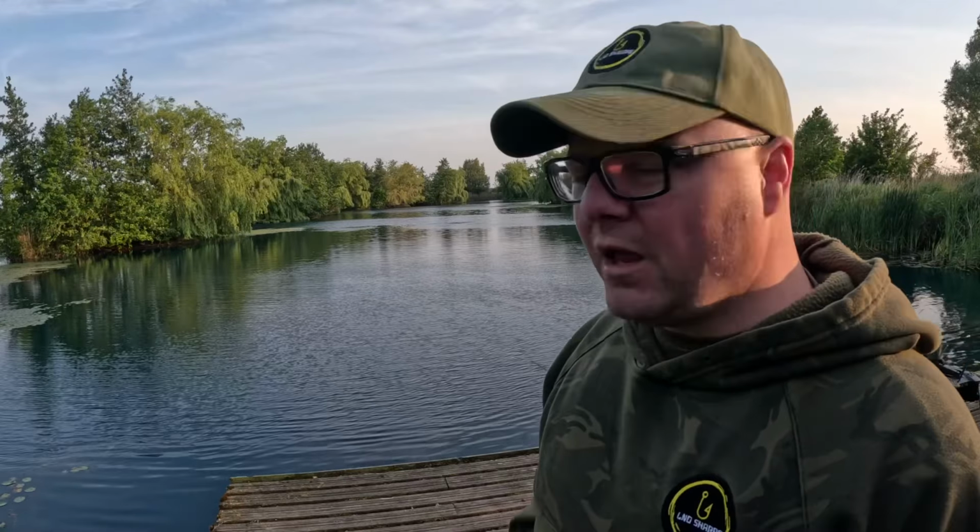It must have transferred the hook straight into a reed. All safe rig, so the lead's dropped off and everything's come back. But yeah, it's a bit frustrating. Would have been nice to get an early fish in the bag after 3 or 4 hours. But yeah, we'll keep going.